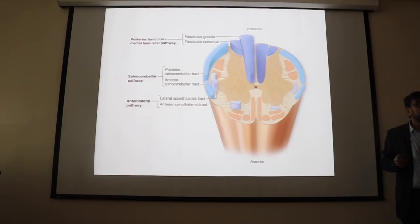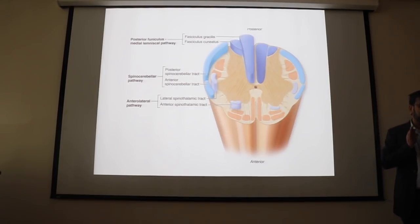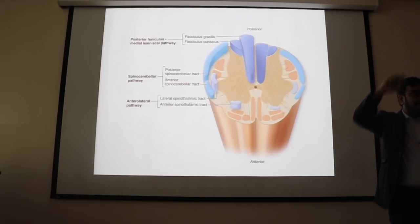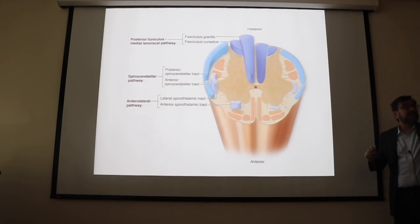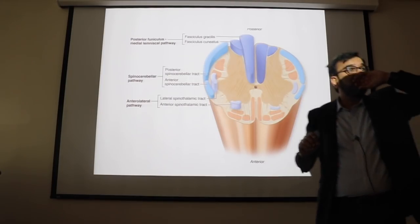Doctor? Yes. So that means we don't have fasciculus cuneatus in the lower part of the body? No. Fasciculus cuneatus is only present in the upper thoracic and cervical segments of the spinal cord. Fasciculus gracilis is present throughout the length of the spinal cord because it is going all the way up. Okay? Clear? Yes. If the conscious proprioception is lost, how would it present clinically?